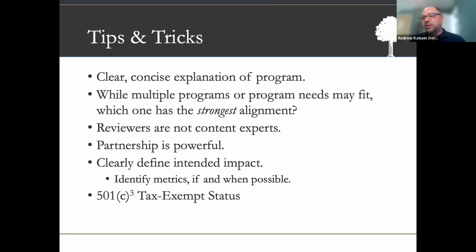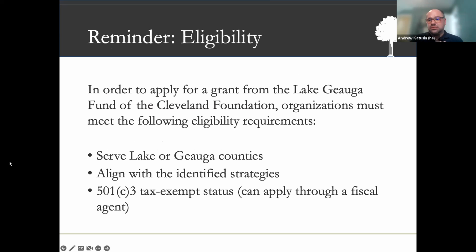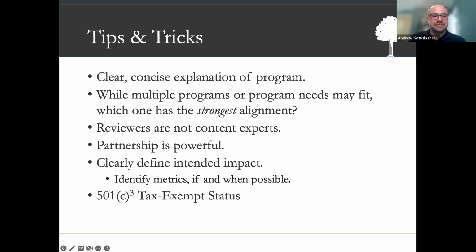So as you're thinking about completing the application, here are just tips and tricks, for lack of a better term, things to think about as you are completing the application. And there will be quite a few. Could you go back to the previous slide? Thank you. Perfect. So, ensure that you are answering the question and that it is clear and concise. I know that's a given, but just to put it up on the screen.